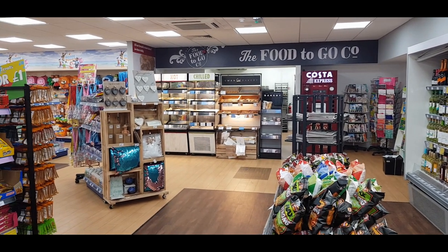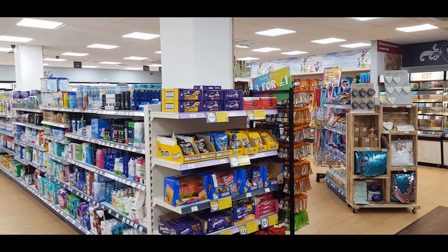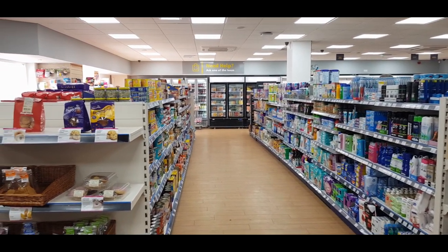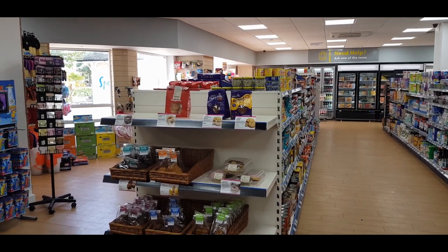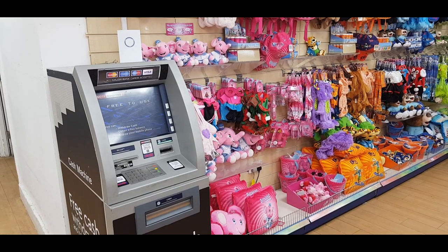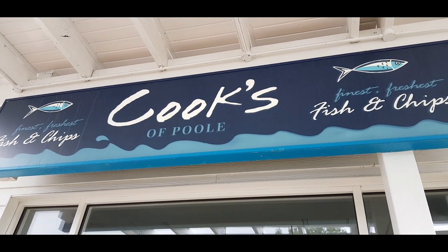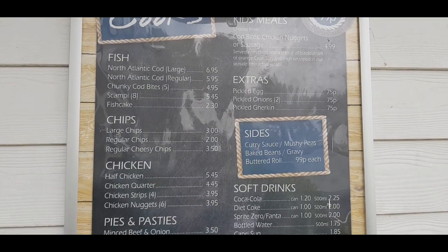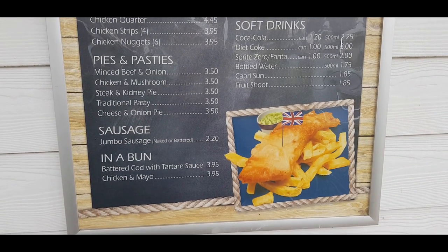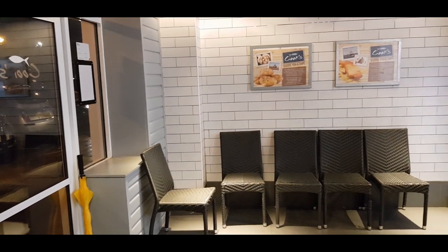The mini mart sells a lot of brand name essentials and some gifts and souvenirs. For a small shop, it's got a good range of products. We had fish and chips here twice during our stay, and they were very nice and reasonably priced.